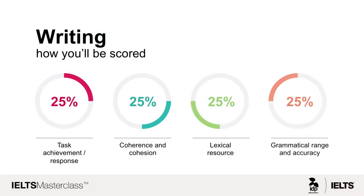And finally, you are judged on your grammatical range and accuracy. I think we understand accuracy, right? It means you can use English tenses correctly. I go, I will go, I went. It means you can use prepositions in, on correctly, plurals. You can use that correctly. But range is another matter. What does it mean? It means this.